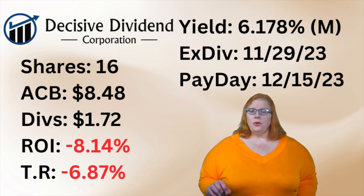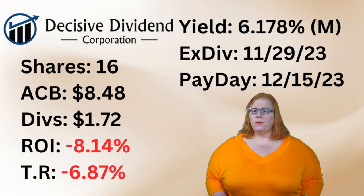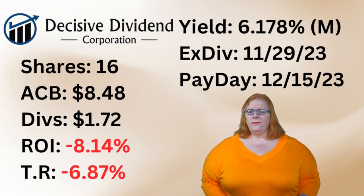They really did improve in November, but was this enough to get them out of that toad position? Their yield, still looking good, 6.178%. It's another one of my monthly dividend payers. Next dividends come out on December 15th.